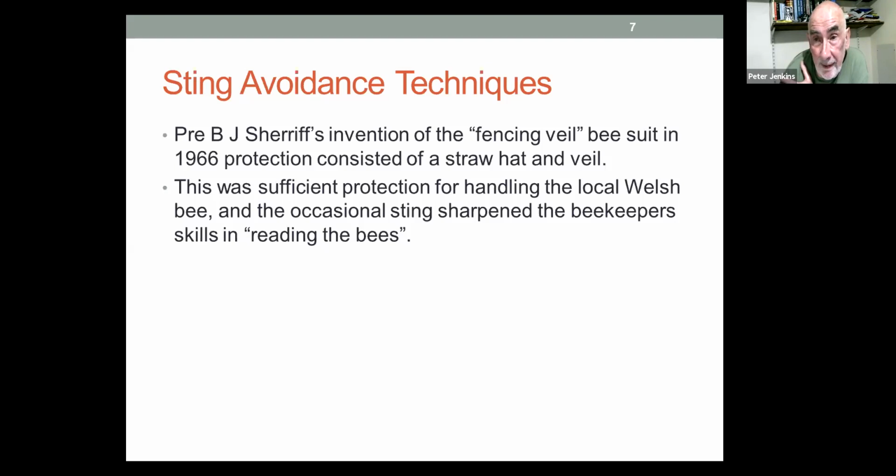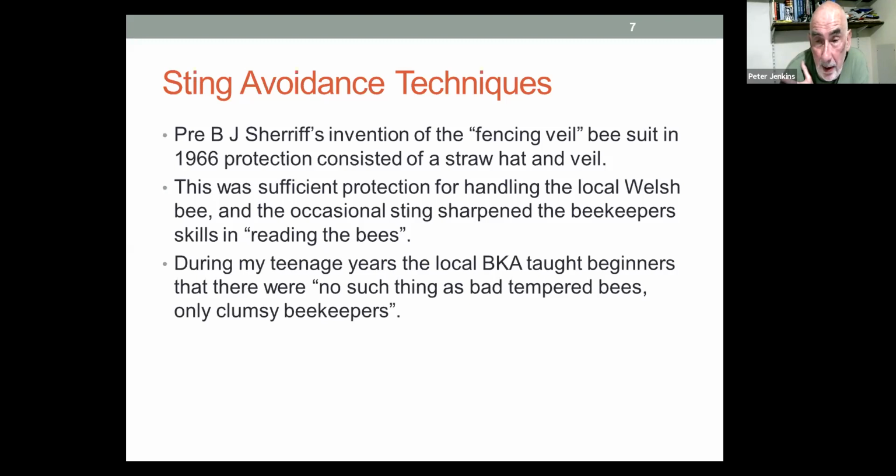When I was taught beekeeping, the local beekeepers at Lampeter taught beginners, and there were a lot of people there with long years of experience, probably of the age then that I am now. But they taught beginners, there's no such thing as bad-tempered bees, only clumsy beekeepers. That's what they would tell me every time I was getting stung. And there is no doubt that there are many intangible skills that a beekeeper picks up over the years about handling bees that cannot be learned from books.